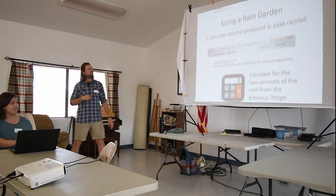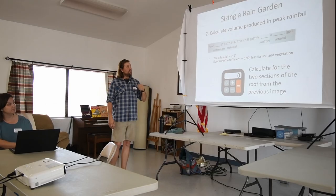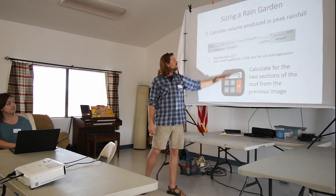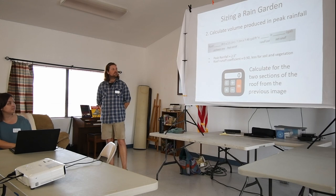Next slide, please. Okay, so here is the calculation to figure out what the runoff is going to be on each side of that roof. You've got the catchment area, which we just calculated, which is 1,071 square feet. Then we multiply it times the peak rainfall event. I don't usually like to use this number, 2.5. This is what I got out of Tucson, because our peak rainfall here in rural southern Arizona is a little bit higher.